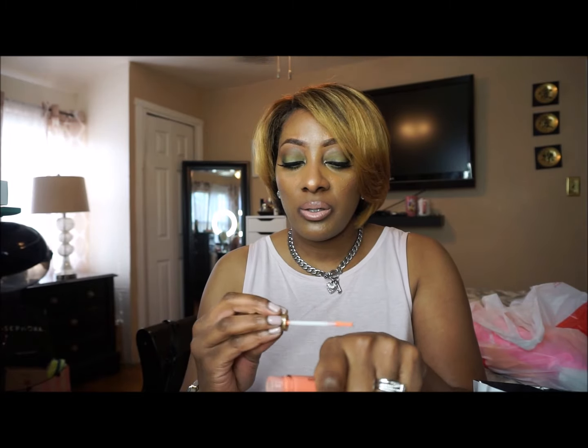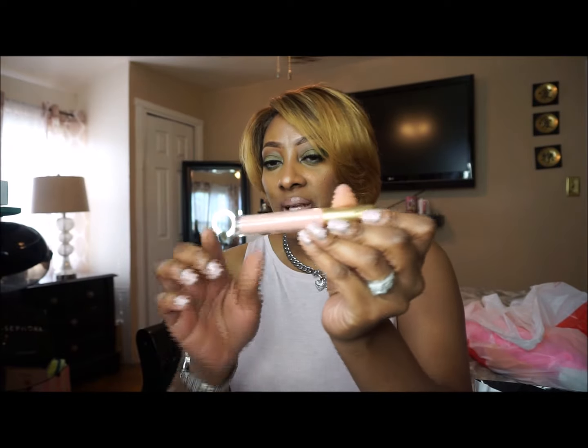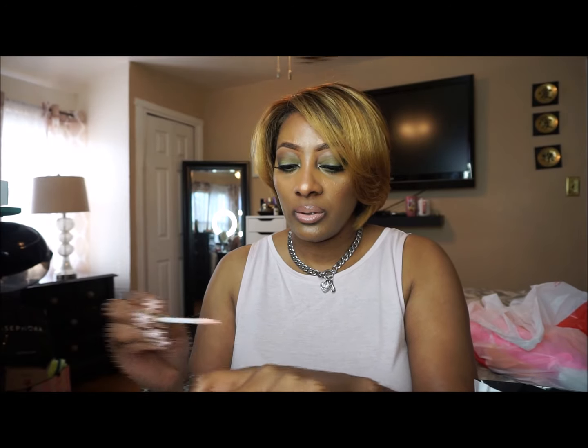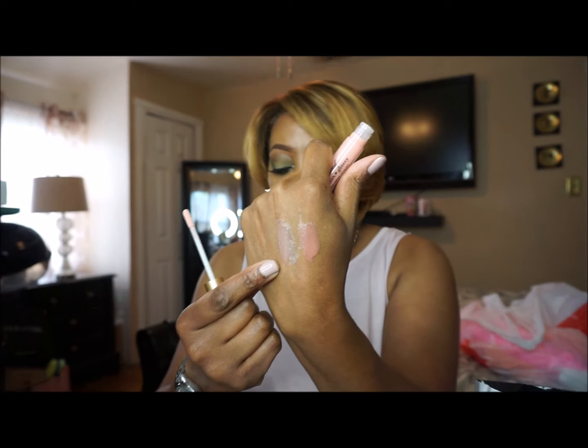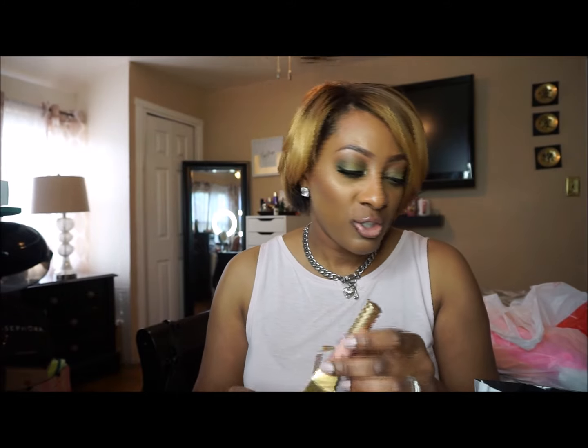And here is Babe Alert, and this is a nice little coral. It tingles for real, it really tingles on the lips. And I'll swatch Angel Kisses. And I like this one because it's like a pinky nude. And that is Angel Kisses. So if you want something that'll plump your lips and make your lips look real nice and succulent, you might want to try these out.